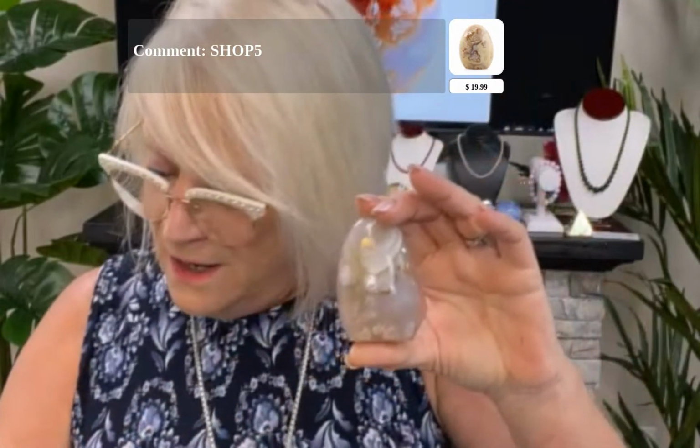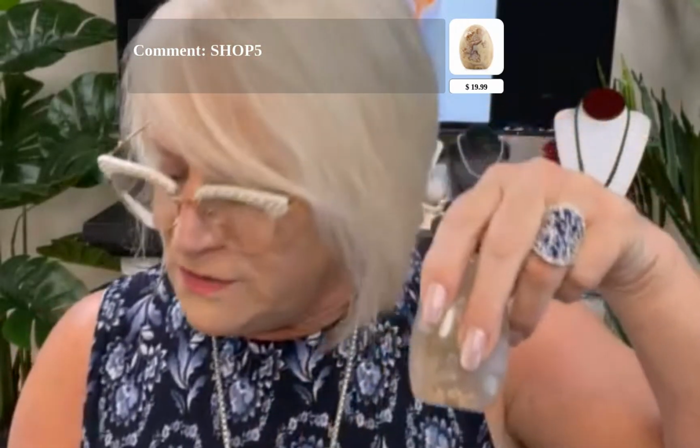Okay, shop number 5. This is your flower agate, and they have it listed as agate pink flower. You can actually see the little flower formations in this. It's like petrified in the quartz. This is going to be right up there at about 3 inches. Bottom base is roughly about 1.25 inches across. This sits nicely in the palm of my hand. You can put it on a light box. It's going to show up. This is translucent with opaque spots, so that light's going to emanate through the entire stone up to the top.